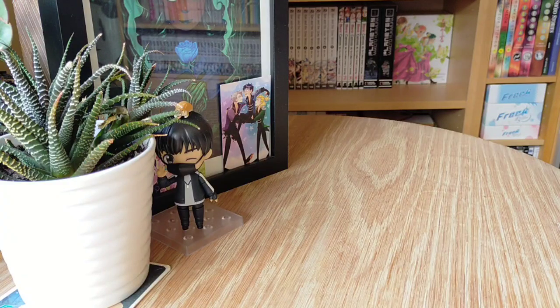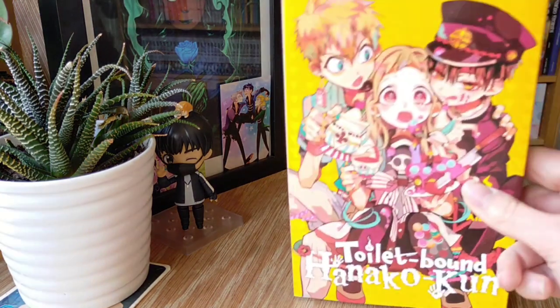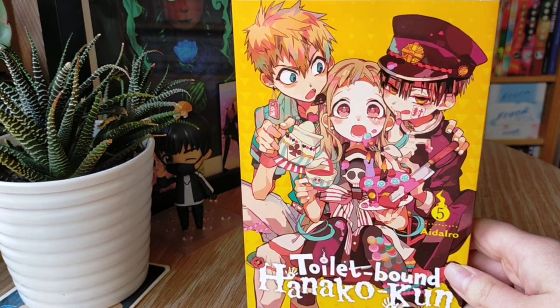Next is another volume that I talked about. I talked about Snow White with the Red Hair in my weekly wrap-up, but I also talked about this series in my weekly wrap-up because I had just read this and the prior volume this last week, and that is Toilet Bound Hanako-kun by Aida Iro.